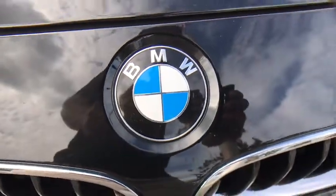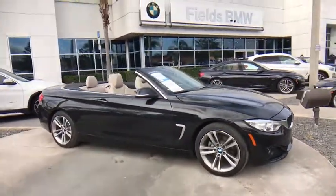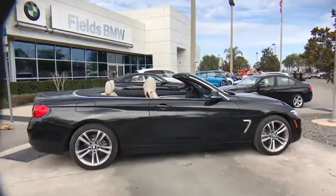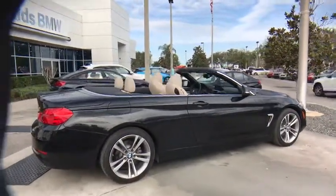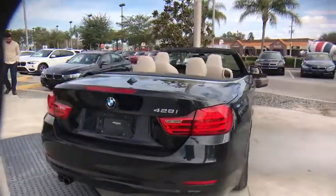The 2014 BMW 4 Series. The BMW 4 Series is a powerful machine which comes with impressive handling, upscale interiors, and it delivers on BMW's ultimate driving machine. This vehicle has less than 50,000 miles. Here are some of this vehicle's great options.